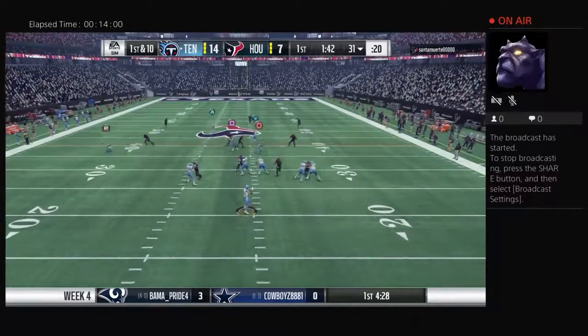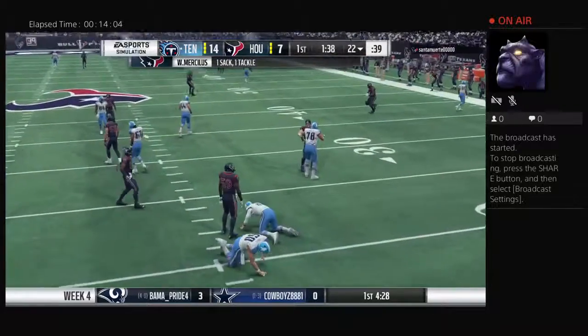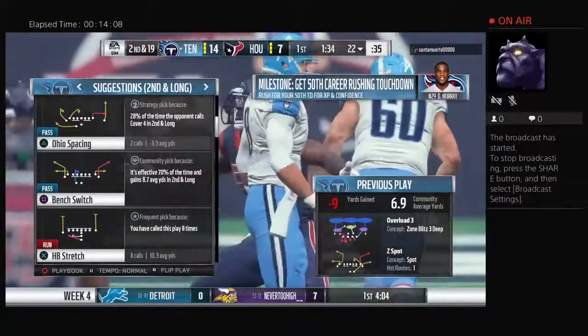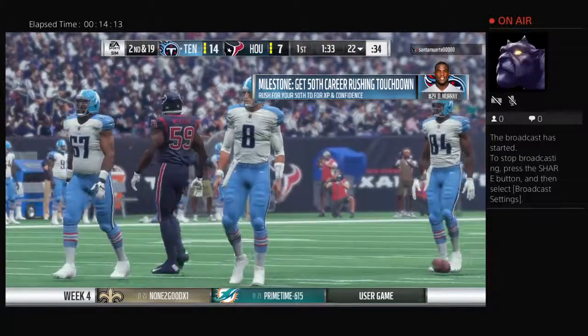Mariota on first down. And no escaping this time as he'll go down. They got him for a sack. Whitney Mercilus. He's the one that got to him. He takes him down for a loss of 9.